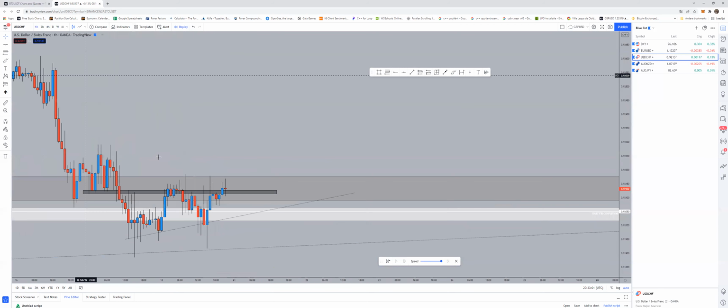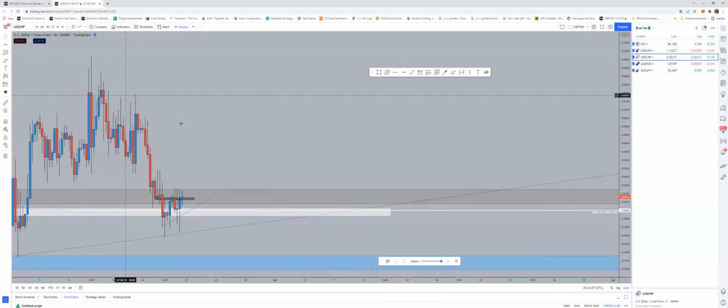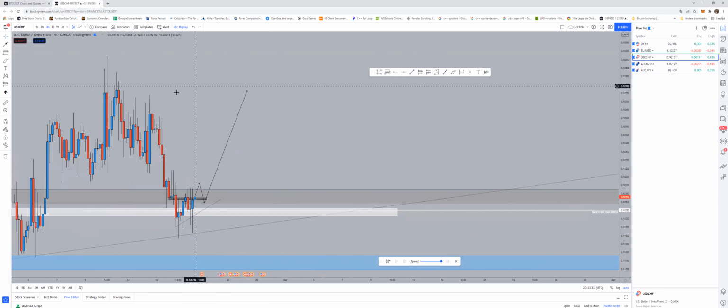I think I took it on the 1 hour, this ascending trend line. As you can see, it's from the 1 hour. So that's what I can see, that we have a break here and then some retest of that zone, a little bit below, and then the bullish impulse to the upside. That's what I can see.